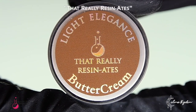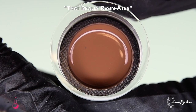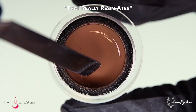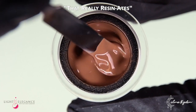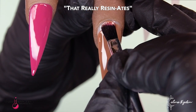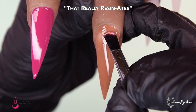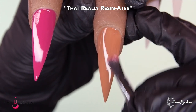Our last color for this collection really resonates and is a must-have for all you neutral lovers out there. This creamy milk chocolate really looks like it should smell like Willy Wonka's factory, but contains no calories. Well, maybe it does if you actually eat it, but don't do that. Just bask in its chocolatey, luscious glory and have some real chocolate instead.